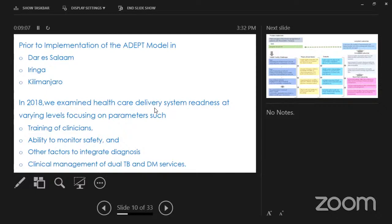Ability to monitor safety. TB is a known disease, DM is a known disease, but the combination is not old. So, issues of safety, it was important to understand if healthcare providers are knowledgeable about pharmacovigilance and the other factors to integrate the diagnosis and clinical management of both conditions.